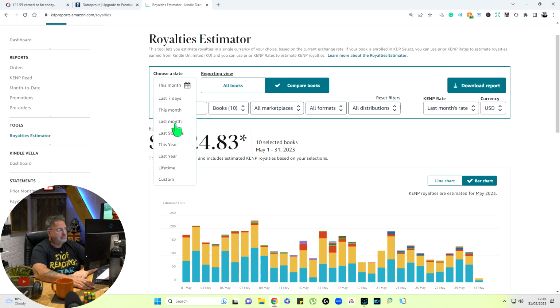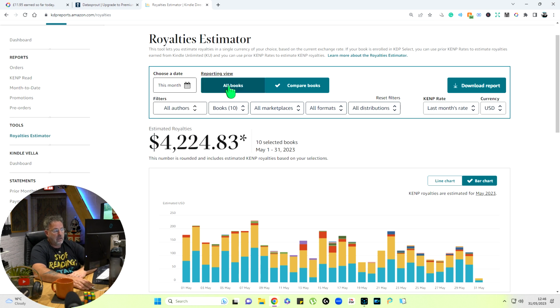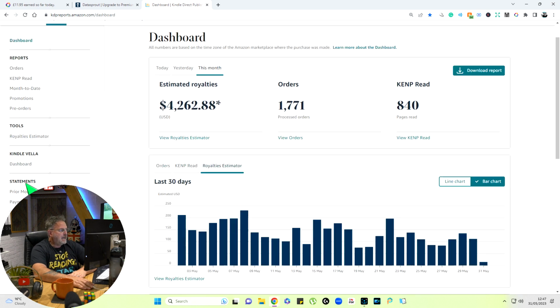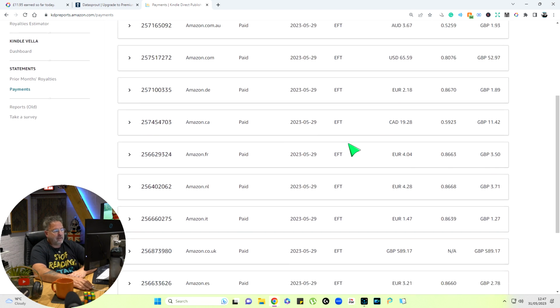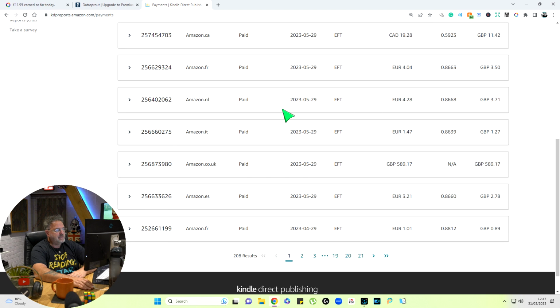I can go here. I can check out last 7 days, this month, last month, lifetime, last year, and so on. I can look at all books, or I can just change that to different books. So if I go back to dashboard, I can go here to statements, and I can go to payments, and I can flick through to see these different countries.